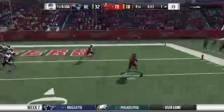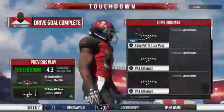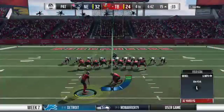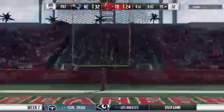And they'll run it here. And he'll take it into the end zone. Touchdown, Tampa Bay. A great play there. His second touchdown of the game, giving him 12 on the season. And the Bucs have made this a one-score game. And his kick is right through.